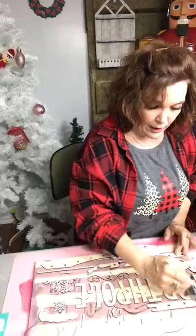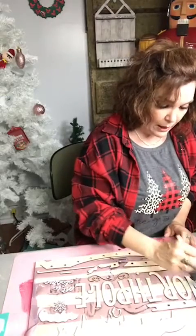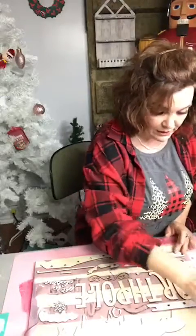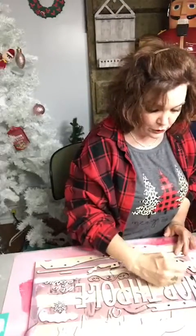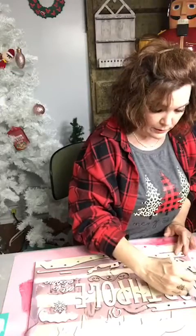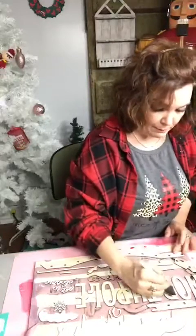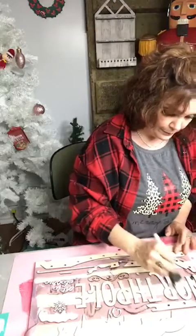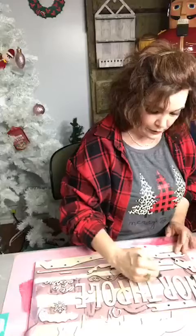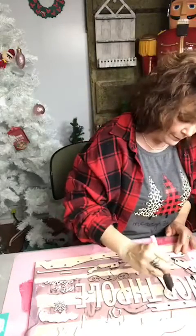So if you have your paint pens, you could use those if you prefer. You can use acrylic paint, you can use chalk paint. This is a chalk mineral paint. Really, any which way you want to do this is totally up to you. But I love the chalk paints. I love that flat looking paint. But the paint pens would work well on this too, like your Poscas or your Craft Smarts, whichever brand you're using.